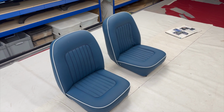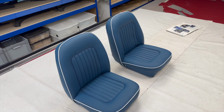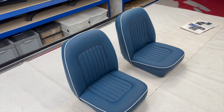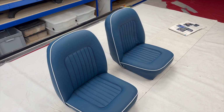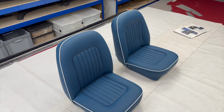I'm Jonathon Skinner and today we're looking at a set of fully trimmed front seats for the Triumph TR4A model. Just for complete clarity, it's TR4A, also known as the TR4 IRS. These seats have been done in midnight blue leather and they are full leather, which was not really an option from the factory, maybe on some special orders.